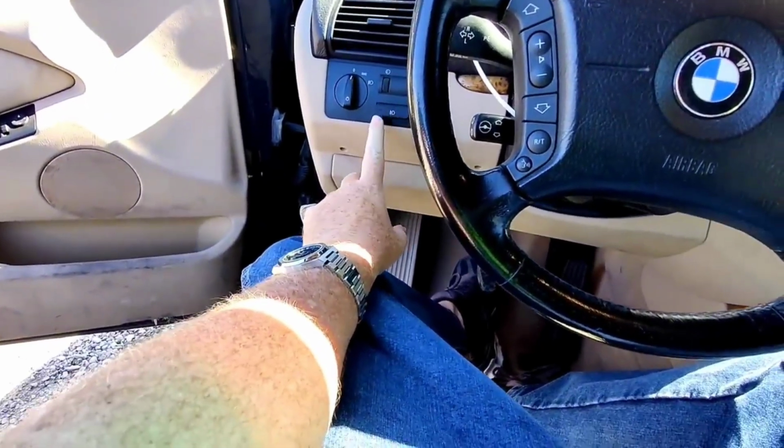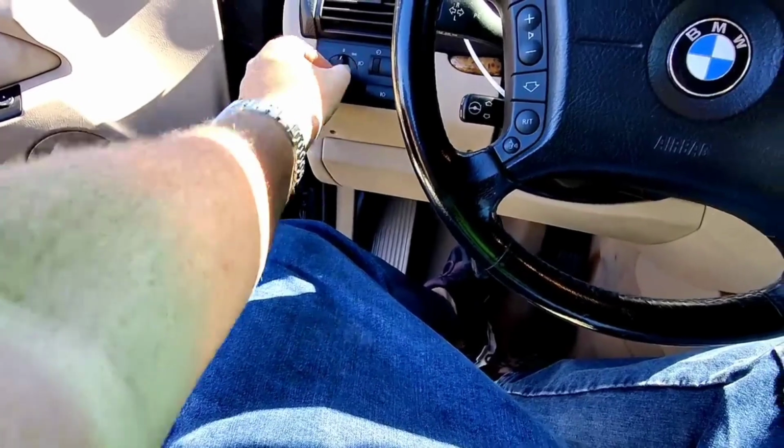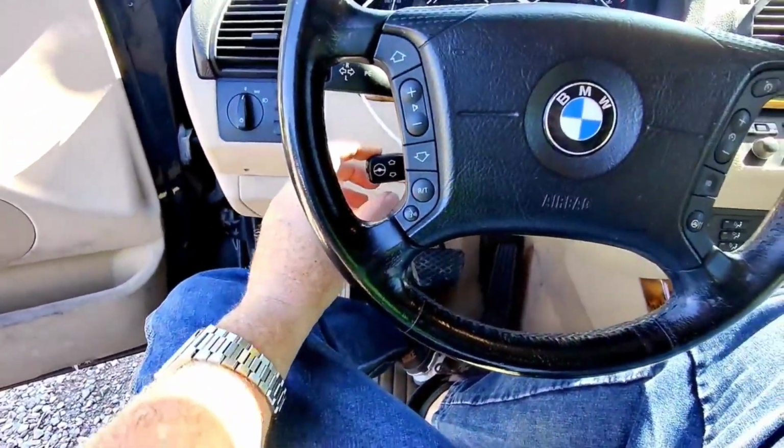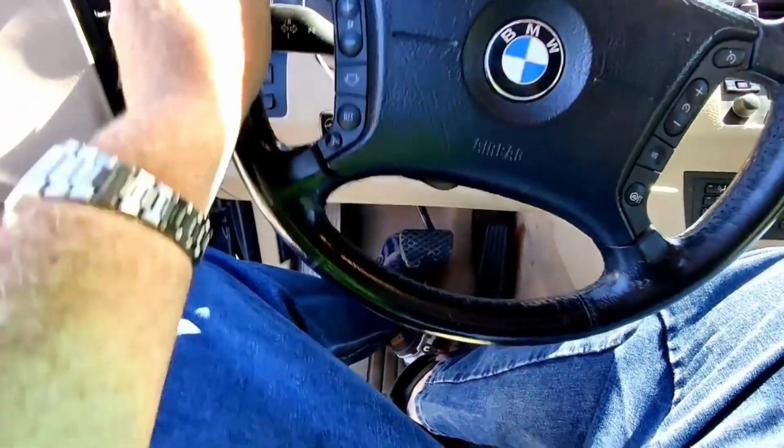Fog lights, do they work? No airbag light, so that's a win. Headlights? No airbag light, so that's a win. Power steering wheel? That's rare that that works. All right.